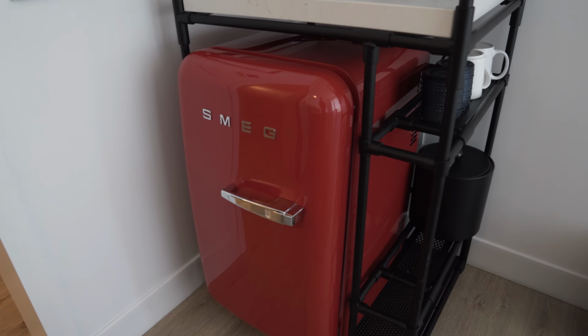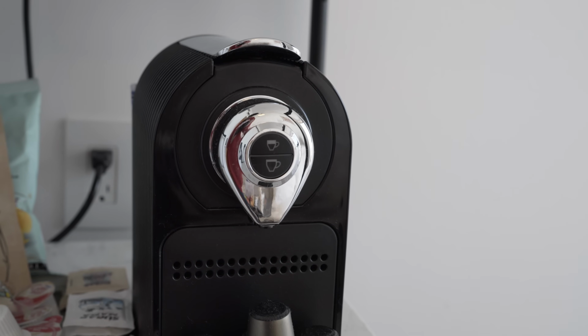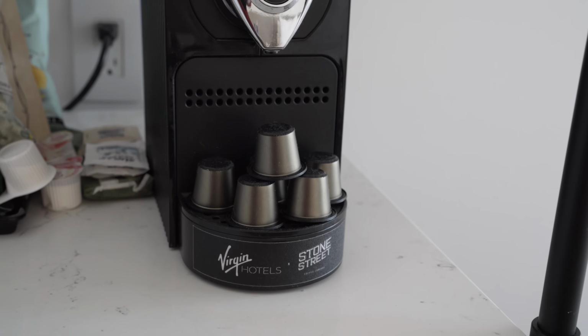at the Virgin Hotel. And the mini bar area includes this really cool Smeg fridge and the all-important Nespresso coffee machine. I really can't deal with it when hotels don't put a proper coffee machine in because I need that hit in the morning. I don't want to wait till I go downstairs.